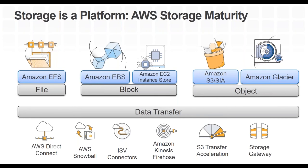Amazon EC2 instance store is another block service that provides temporary block storage. This is useful for such things as buffers, caches, scratch data, and data analytics that require streaming throughput. These are physical media devices that are attached to virtual machines, and so typically it's temporary data that is placed there. And finally, Amazon EFS is a file storage service that offers file system access semantics for strong consistency and file locking. It uses the NFS v4 protocol, and we can make a file system available across thousands of EC2 instances.